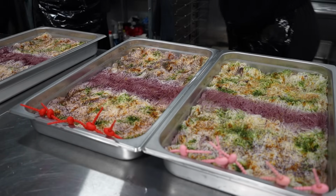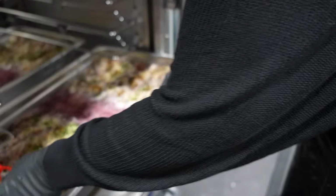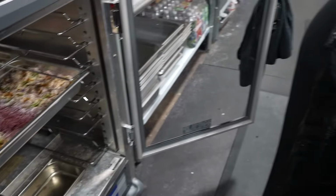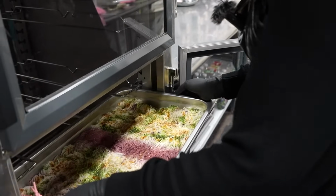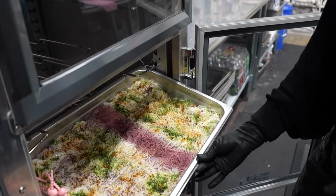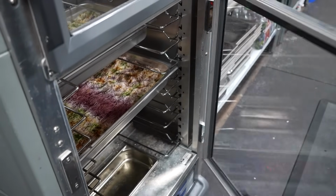All right. So the next step is we load them in. And how long do they cook? They're gonna cook about 2.5 hours. Oh wow. Look how pretty that is. It's so pretty. I'm so excited. Sparkle's the best. Yes. I have to agree.